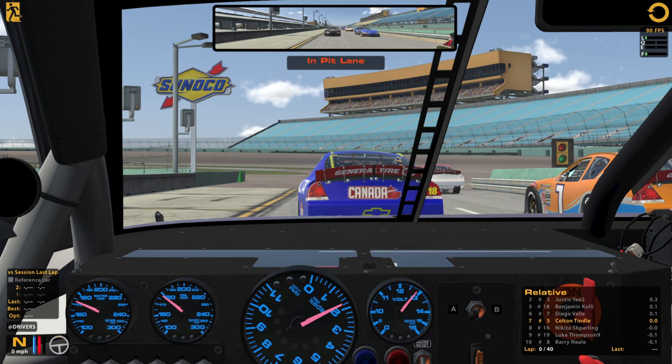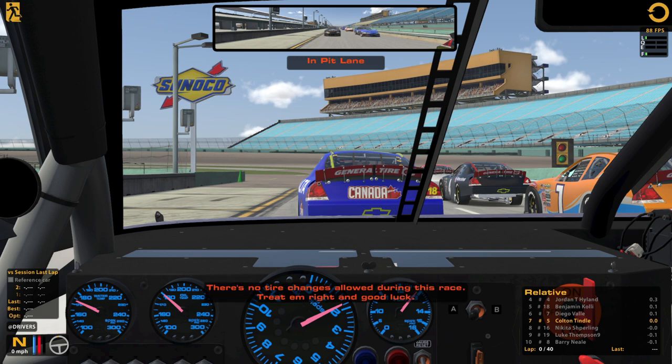Maybe I'll try that. We'll see how I'm feeling, and if we have enough room around us to even do that, because you can't just start sliding everywhere when you've got cars around you. There's no tire changes allowed during this race. Trading paint's working. Good luck.